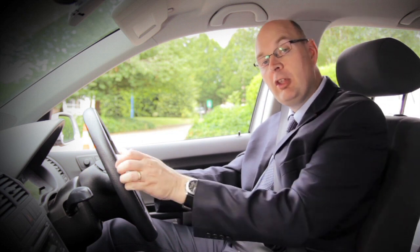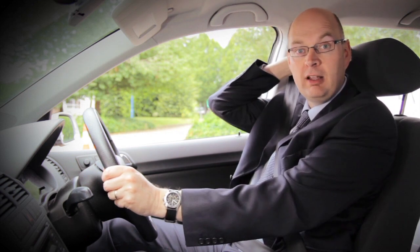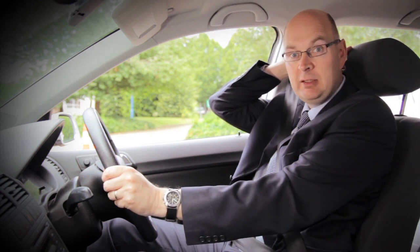Now, if you're not sure whether your head restraint is adjusted correctly, ask a family member or friend to look at you in your driving position and check whether you've got the correct position. Remember, the head restraint should be as high as the top of the head and as close to the back of the head as possible. Touching is best.